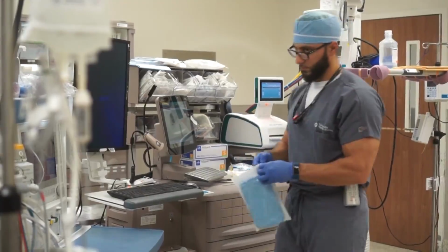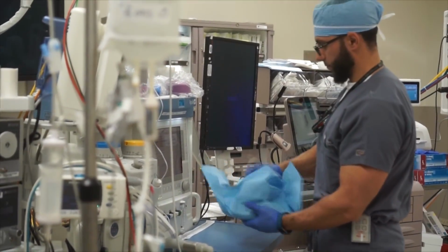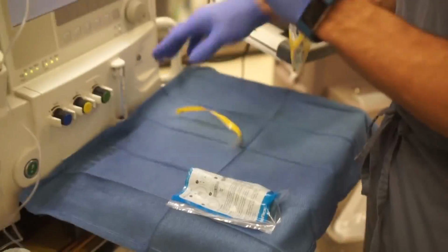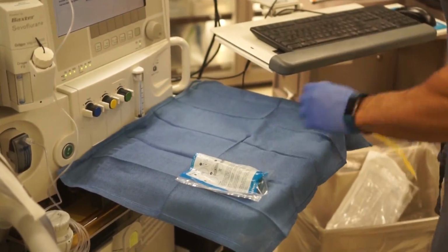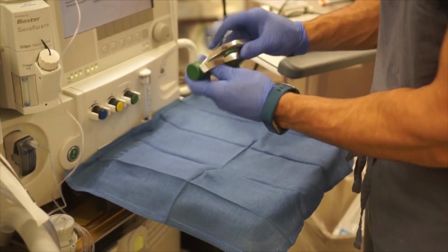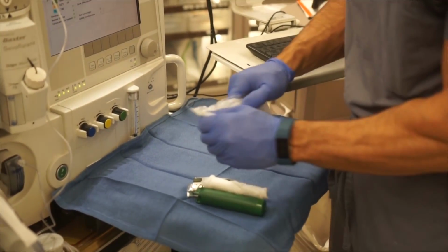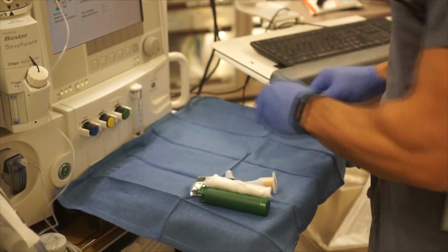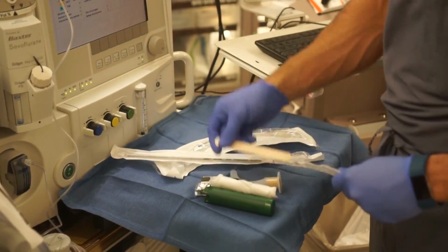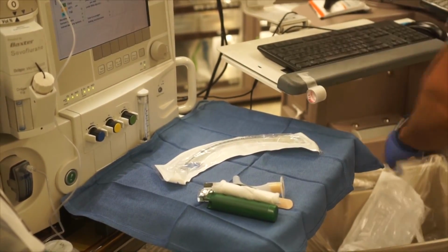After this, I'll go to my airway setup, and for every patient it varies depending on their height, their weight, their age, their gender, their comorbidities. You usually have a basic setup that you follow, but again, these things can change. The size of your blade can change, the size of your oral airways can change, the size of your endotracheal tubes can all change. So based on the patient's history, physical, and their height, weight, and their age, you kind of customize a plan for each patient.